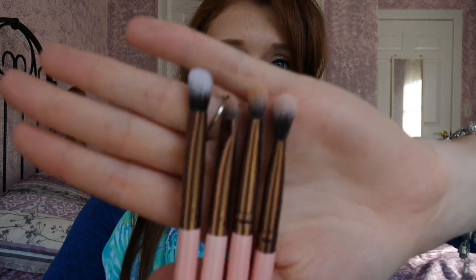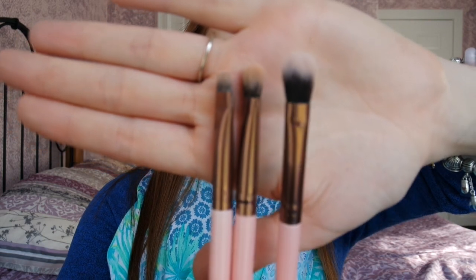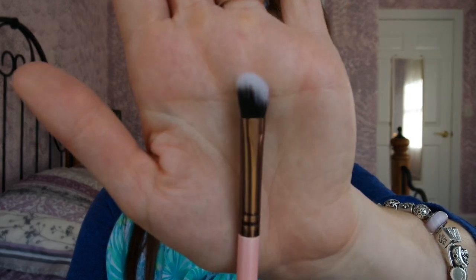We also got this little travel set of brushes from Luxy. I'm a really big fan of Luxy brushes, and I have found a good use for 3 out of the 4. You can tell based on seeing some wear on here that I have used these 3 in particular. This one over here, which has a tapered sort of rounded effect to it, is a little too big for my crease area, but I definitely will find a use for them because I really love Luxy brushes.